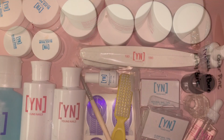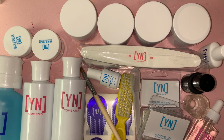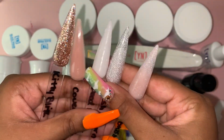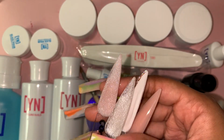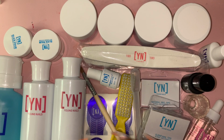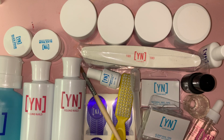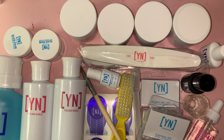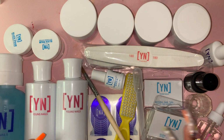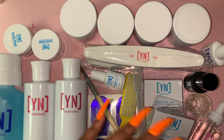Okay guys, so this is everything that came in the kit. Like I said, I'm extremely impressed with everything. These are the swatches like I just showed you guys. I'm just blown away by how gorgeous everything is. But I just wanted to say thank you to Miss Denise. Guys, if you're a beginner, I highly recommend you buy this kit. It comes with everything you could possibly need for nails. I don't think you could need anything else that doesn't come in this kit besides maybe a cuticle pusher or something. This kit has everything.